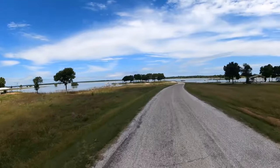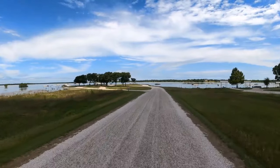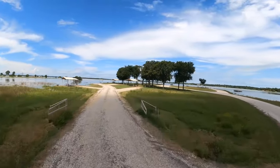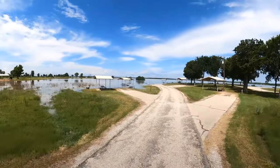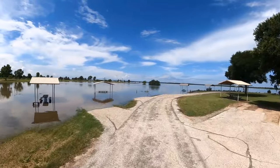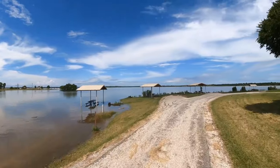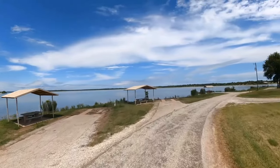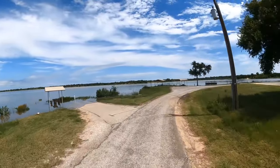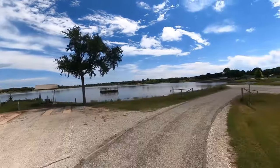This peninsula are 30 amp and electric sites also. Now if the lake wasn't so high, these would be some really nice sites, but currently they have this loop closed for RVs. You can't camp here if you wanted to. Now there's a fishing dock, but I don't see any way to get to it. I mean, there's not even a ramp.